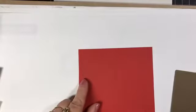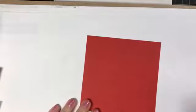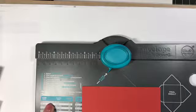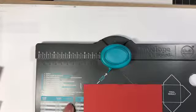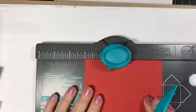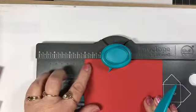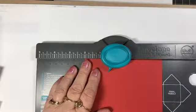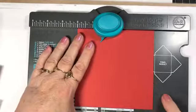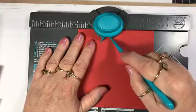Then here I have a 5-inch square of the Real Red. I'm going to use the envelope punch board to make a little envelope. This makes the gift card size, the 2 by 3 1/2 inch size. It says the score line is at 2, so you put it in there, line the edge of your paper up with the 2, and then there's a score line there that you kind of have to feel for.